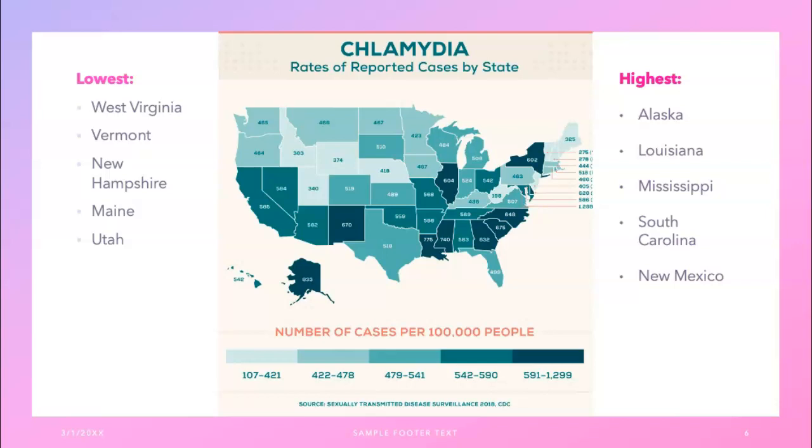To put things into perspective, West Virginia had a reported case of chlamydia of 198.2 per 100,000 people. The highest reported cases of chlamydia reside in Alaska, with 832.5 cases per 100,000 people.